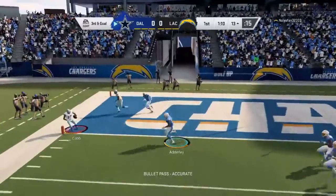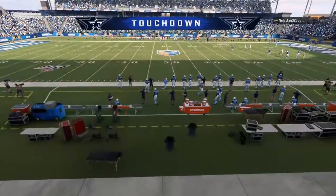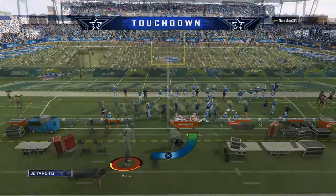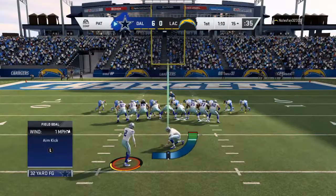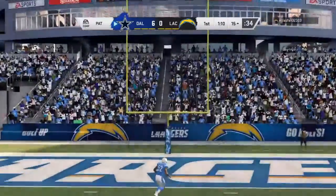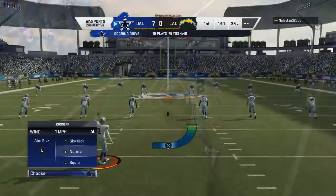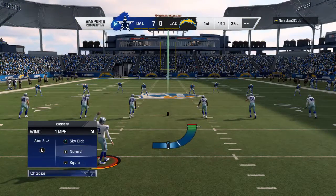Well, I can tell you what, and he is into the end zone for a Cowboy touchdown. From 13 yards out, and the Cowboys take it all the way down the field and score on the opening drive. Extra point by Marr, up and good. And it's now a 7-0 game.